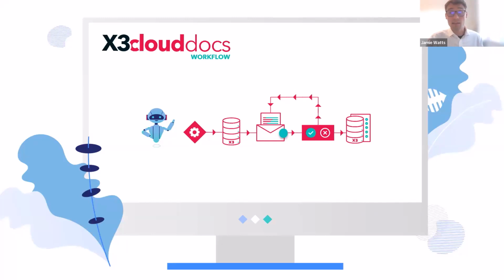If it's an internal email, a purchase order approval, for example, you could put this through X3 workflow, accept it, push the data back into X3, and that PO has been approved. Alternatively, you might do all of that same stuff again, reject it, it fails, you correct your data, approve it the next time, and off it goes. So that's what these automation engines can do, what they should offer.